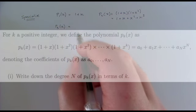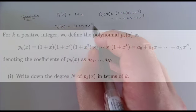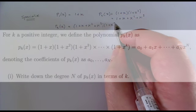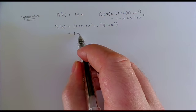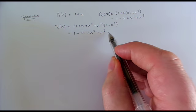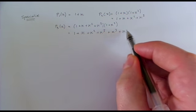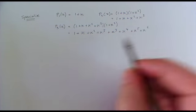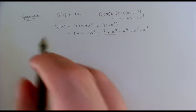So let's try P3 of x, and of course that's going to give me what I had previously, which is the 1 plus x squared plus x cubed times by 1 plus x cubed. And if I do that, I'm going to get the repeat of the first bracket, so I'm timesing through everything by 1, aren't I? So I get all that, and I'm going to get everything multiplied by x cubed. So I'm going to be increasing the x cubed coefficient and producing some higher powers, and the index numbers are going to be going up.